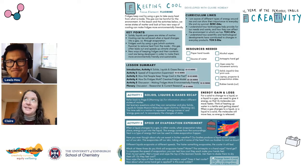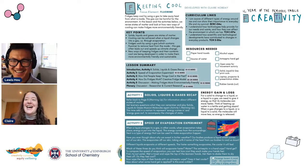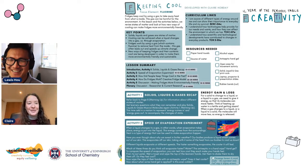When we did this activity, it was February 2020? It was just before everything changed. And so now everyone's really familiar with hand sanitizer, and we have loads of it. So it'll be a great activity to do, and the kids will be really familiar with it.